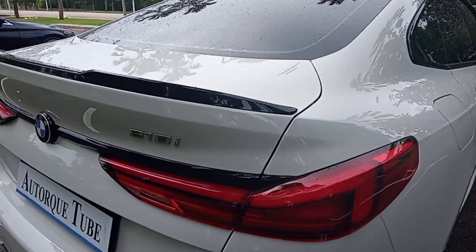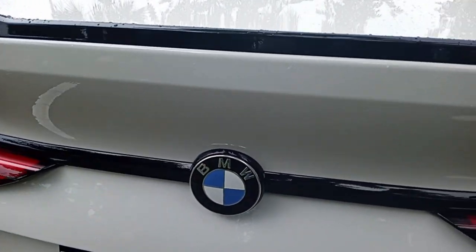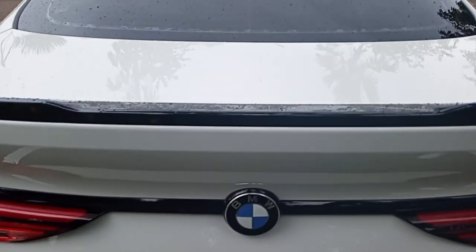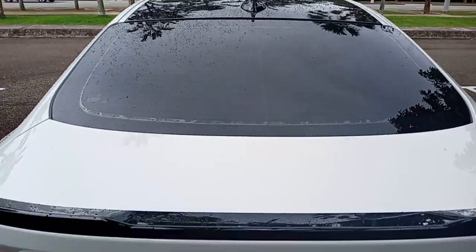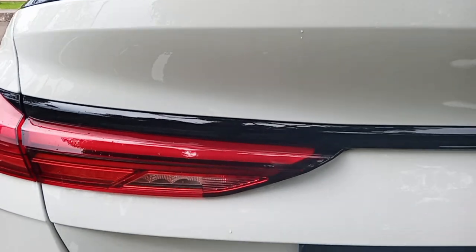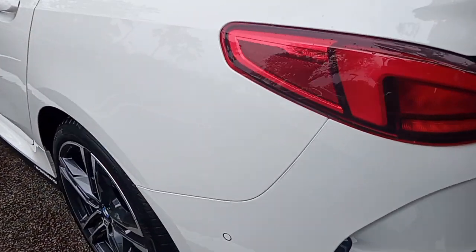So moving to the rear end, okay, these L-shaped lights have a 3-dimensional effect on them, so it makes the car like a modern BMW should be. My rating for this car is around 80 out of 100, it's really nice design and it's also affordable, so they make the car really good.